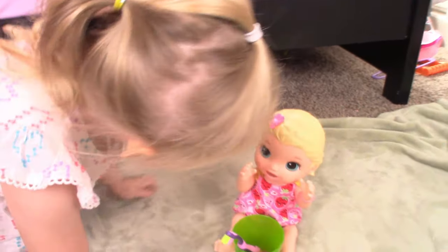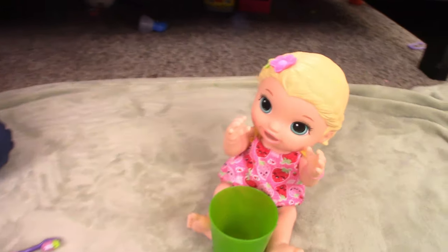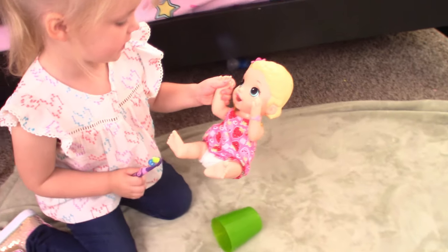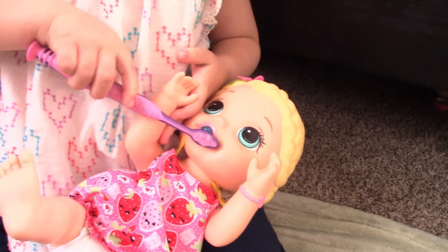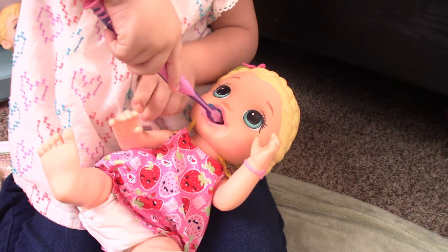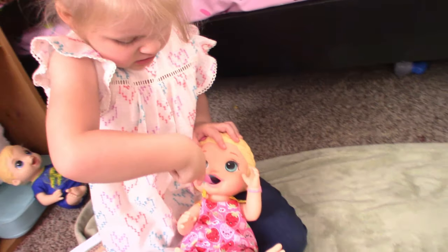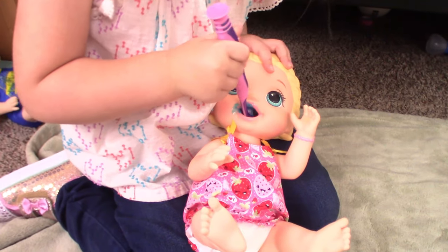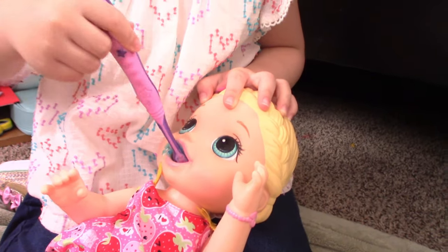Okay, sit there. Look at your toothbrush, Lily. Okay, this is a twist cap. Brushy brush your teeth now. Brush, brush, brush. Her mouth is so small for this toothbrush. Just brush your teeth. Brush, brush, brush.